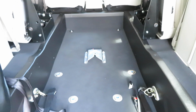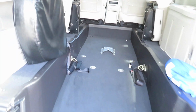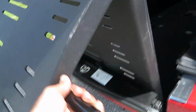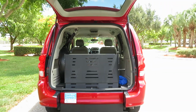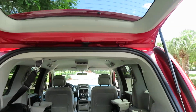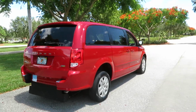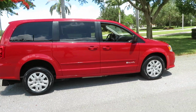Again, you can have 2 wheelchairs in here. It is dropped all the way to the front, so you can have 2 wheelchairs. To stow this, you just lift the handle and put it away. It kind of goes by itself the way it glides. You don't even need to be very strong to do it. Gorgeous condition. 2015 Caravan, 8,000 miles, no rust at all. Gorgeous.